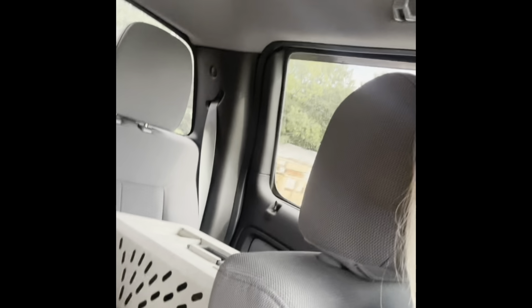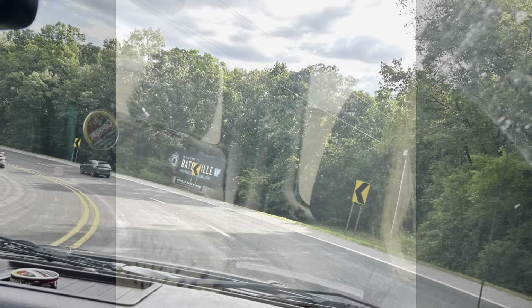Little grunt of a piglet. Hearing grunting back there. We got our feed that we needed to get through, and now we're back on the road.